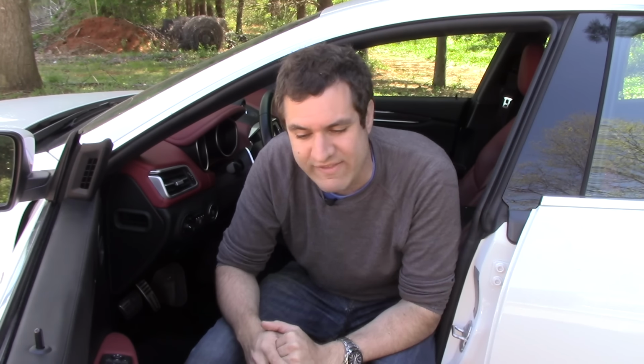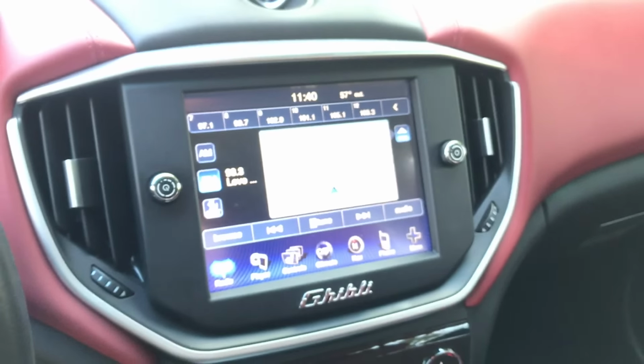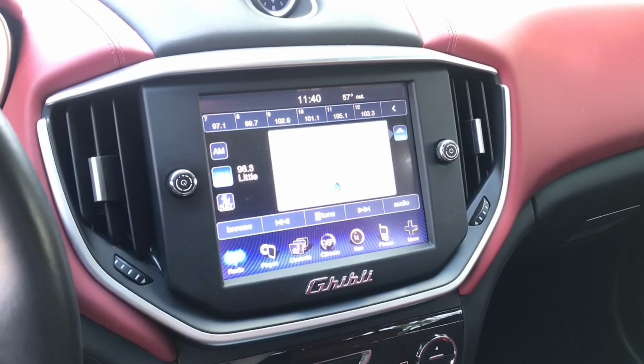But this is literally the same system as Chrysler's Uconnect. I don't mean it's slightly similar and borrowed. I mean, it is the same infotainment system you'd get in a Dodge Dart. I have two annoyances about this system in the Ghibli. Annoyance number one is the fact that it's placed right in the middle of the center controls, which is where you'd expect it, and then it's framed by a giant piece of really cheap black plastic.